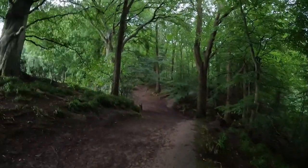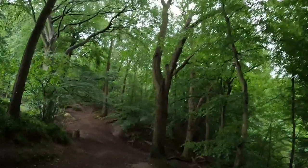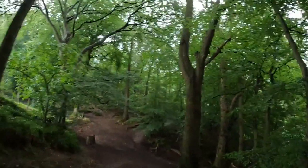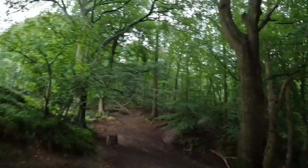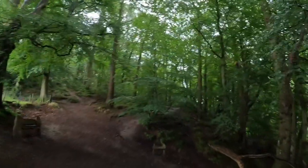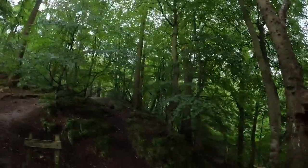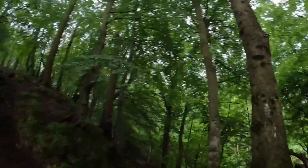Need an oxygen tank with you while you're fishing on here. No, you can't, it's a big old ledge. Seats to rest. So yeah, that's Brampton, Middle Gelt. Let's see if we catch some fish.